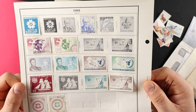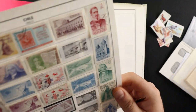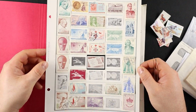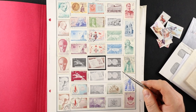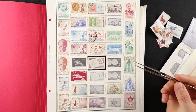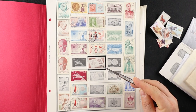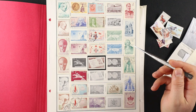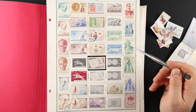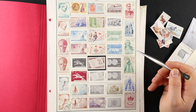America, UNICEF, reunion, 1969. Ooh, a lot going on here. Centenary of something. Ambrogio O'Higgins. That's an interesting name. Sounds Irish, but I don't know about Ambrogio.